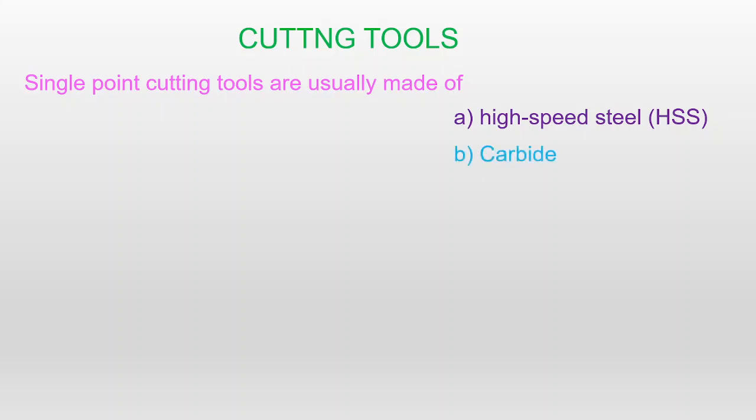Next material is carbide. Carbide is a composite material made of tungsten carbide particles mixed with a binder material such as cobalt. It is extremely hard and wear resistant, making it an ideal material for cutting tools that need to withstand high speeds and temperatures.